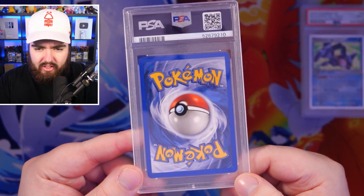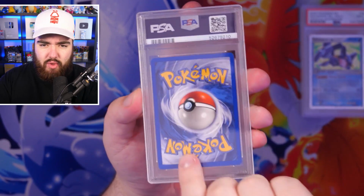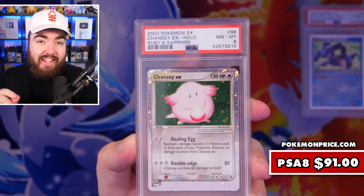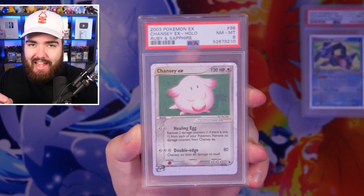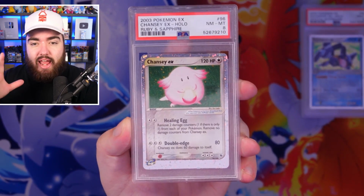Again, this back looks clean, and a little nick down here in the corner, which is probably gonna be problematic, but let's see what we have. We have a Chansey, here we go, Chansey EX. And this one is actually from my childhood binder. So if you see Ruby and Sapphire, most likely that's from my binder. I ended up not selling these originally back in the day. I ended up keeping them in the binder.